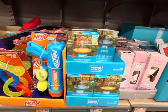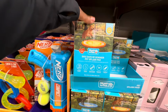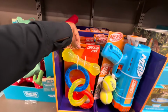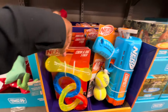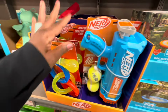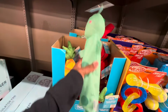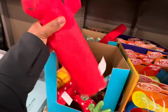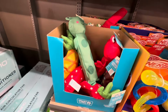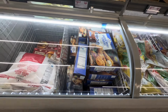Alrighty, the pet splash pads, they are $13. Dog Days of Summer Pet Splash Pad. Okay. Nerf dog toy, $12.99. So we have the Chew and Tug 2-pack and the compact blaster. Water bottle crinkle toy, $4. These are cute. Oh, yeah. Oh, it definitely crinkles.